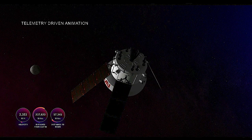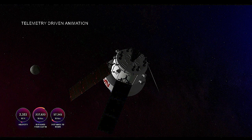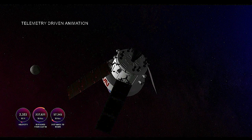The Gateway is crew tended. It is not crew habitation all year round. We have crew there for about a month at a time. And for our longer missions, the farther we get away from Earth, the more independent these systems have to be. So we utilize the time on Gateway in learning more about what our systems will do, what our people will do, and it's also a great staging point for future missions.